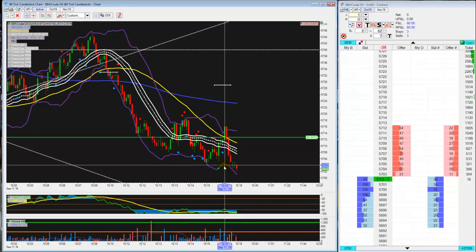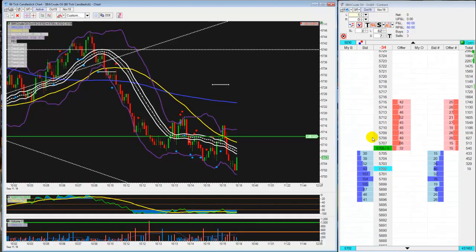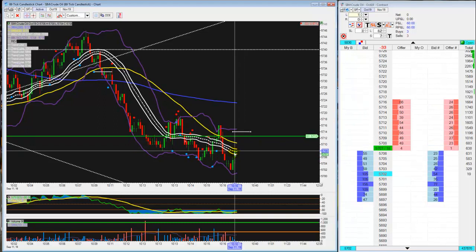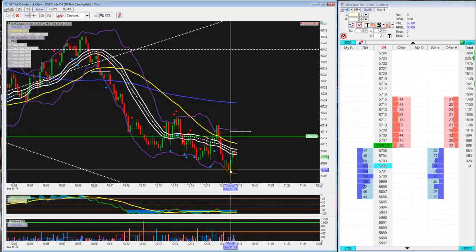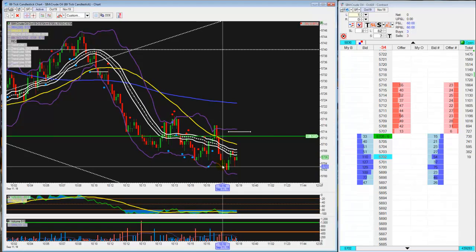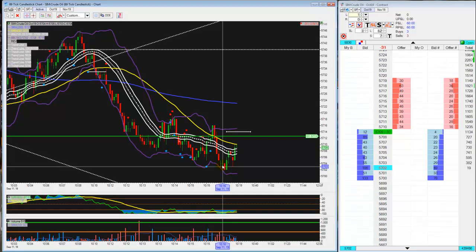Couldn't hold this one. 5701 is 3p. Now we're too close now. 5702, 5712. We hold 13. 5713. Okay, 13 is right on that, so hold 14. We're right on top of 3p now. This was a tough trade to hold here. And I think I would have been able to hold it if the market wouldn't have knocked me out at 69 today.